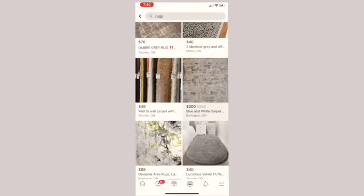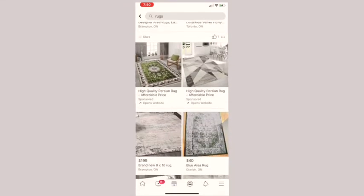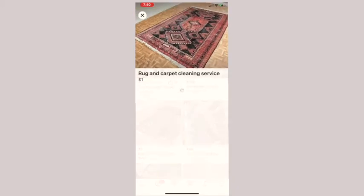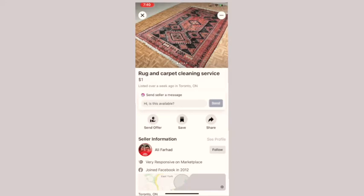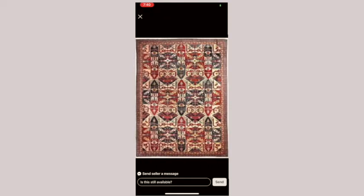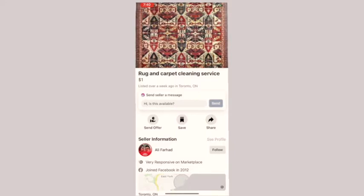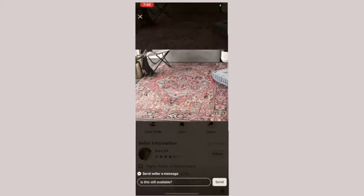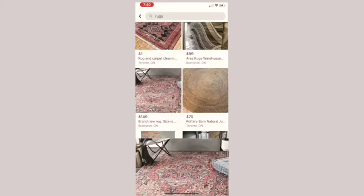Definitely looking for something fun and playful. We'll see if we can find that. Oh, what's this? Rug cleaning services. Well, these are definitely fun, but I think we can do better. This one only has one picture, but I like it.